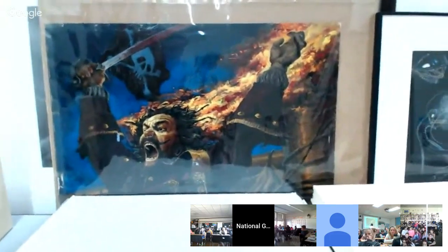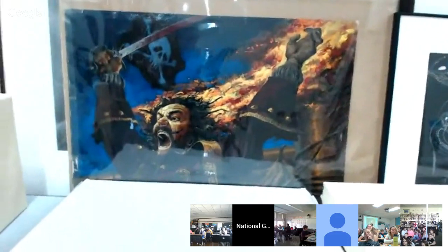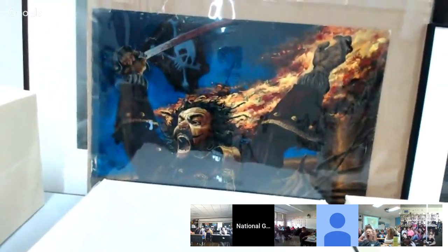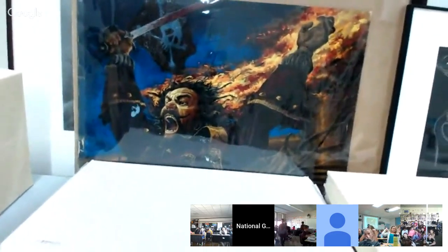I'm surprised they couldn't find a picture of a pirate with his hair on fire. Some pirate maniac would have done that somewhere, right? Yeah. Very cool. So when you can't get the photo, illustration's the next best thing.